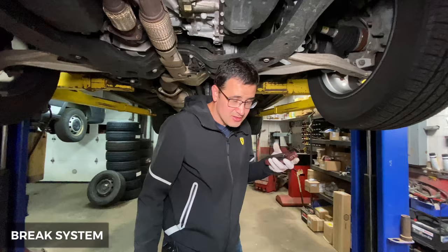A lot of Infiniti owners complain about bad quality of lighting. I would say I don't have any issue with this. This is a low beam, fog lights, high beam. Low beam and fog lights, just low beam.